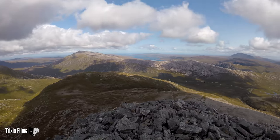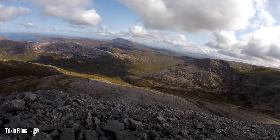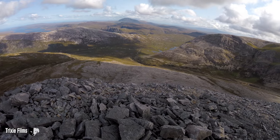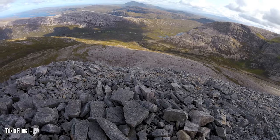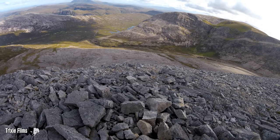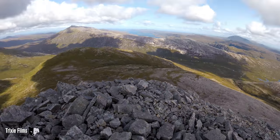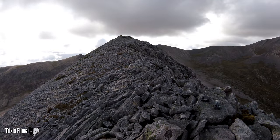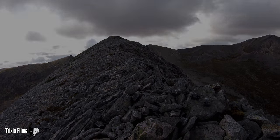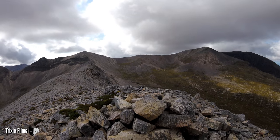So, that ridge there that I came up, my word, it was so energy zapping. It was like one step forward, two steps back, with the boulders and scree slipping under my feet. So, anyway, we're up. So, okay, let's get up onto that ridge there and start climbing. This must be the summit trig point.